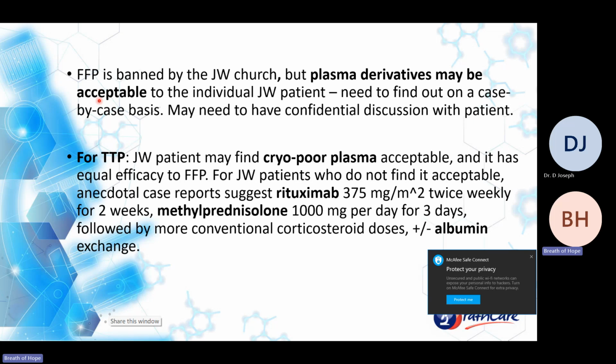For TTP, which is frequently treated with plasma exchange using fresh frozen plasma, cryopoor plasma is therapeutically equivalent. It is a waste product of cryoprecipitate production, and many Jehovah's Witness patients actually find it acceptable. So if they find that acceptable, just tell the South African National Blood Service that you want cryopoor plasma for your plasma exchange, and then you shouldn't have any further issues.